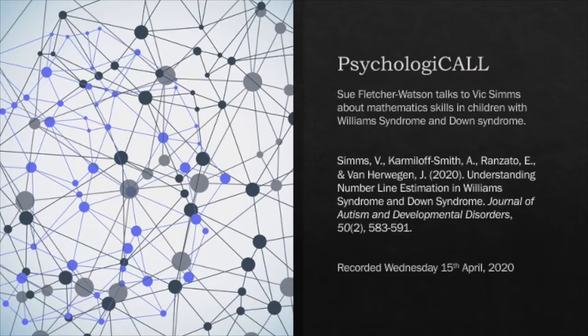So from this piece of research specifically around Williams syndrome and Down syndrome individuals doing this number line task, I think the key message for us was that reliance on these relative strengths is really important. But also, really reassuringly from this paper, there's two things I'm quite delighted by. One is that we were able to replicate a paper that had been done by an Italian group a number of years ago, that suggested when you use a developmentally appropriate measure, individuals with Down syndrome were performing pretty much the same as their mental age group peers.